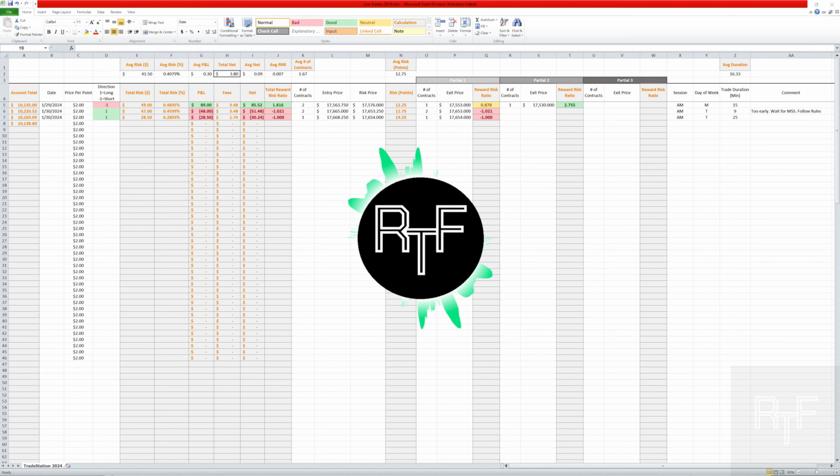And here's the spreadsheet. I went ahead and recorded my trade for the 30th. Here you can see I took longs, my entry price, my stop losses, got stopped out. And here, the first trade was 9 minutes and then 25 minutes for the second one. And I made myself a note here telling me that I went in too early. I need to wait for a market structure shift and follow my rules.